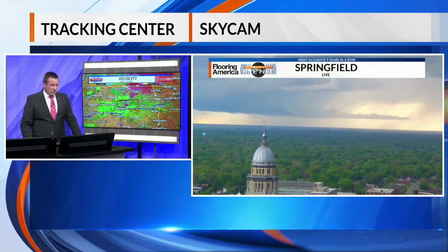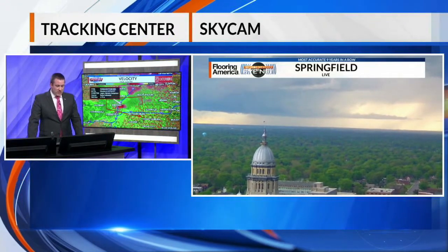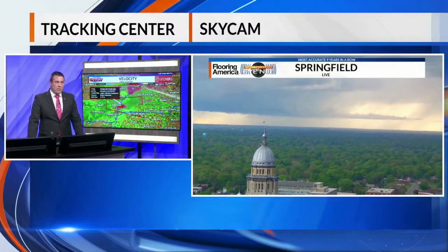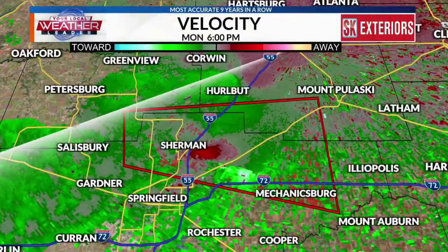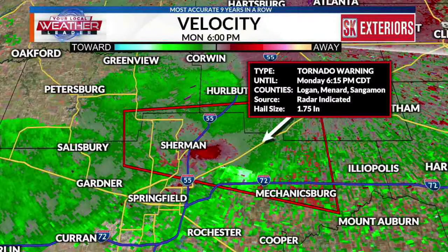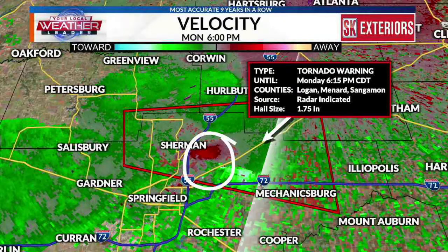You've got our velocity coming up here, and this one has a little bit of a better view. You've got a definite mixture here. Maybe we can take me full screen. There we go. Thank you. We've got the mixture there of our reds and our greens. That is our rotation, and we've got them pretty close. So that's a very good-looking rotation on our radar-indicated tornado warning right there, very close to the Sherman area.